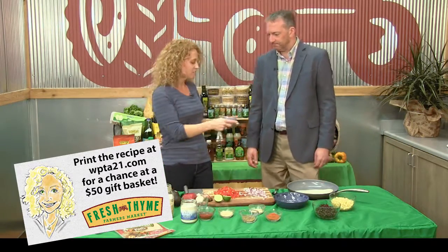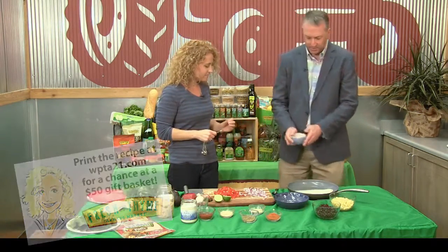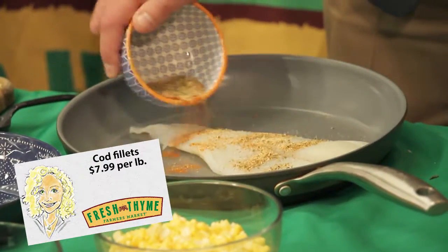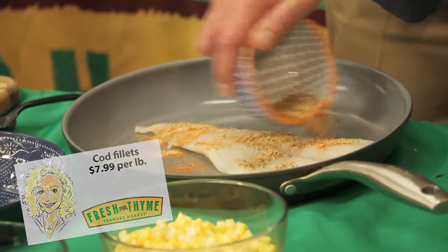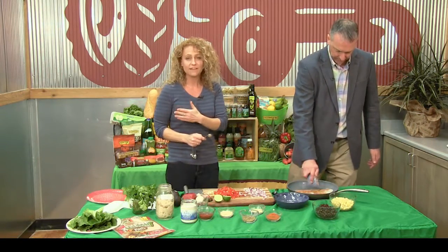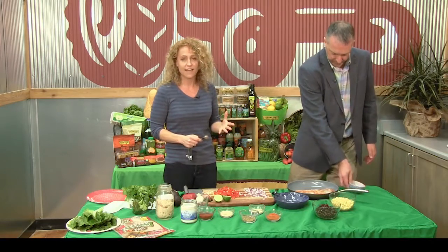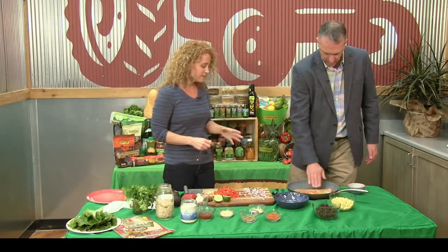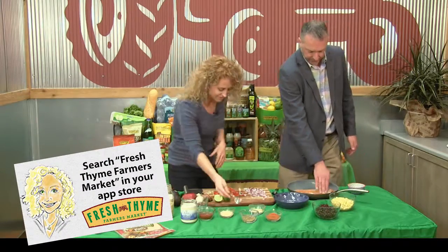And then you just want to throw it onto the cod. That was pretty easy. That's all you have to do, really. You want to generously get it all over there, ribbon it in a little bit, and you're set. So the cod we got, of course, from Fresh Thyme's market. Their fish selection is excellent, so definitely check it out. We made this at our house, and we just couldn't stop eating it. It's so good and tender, delicious.